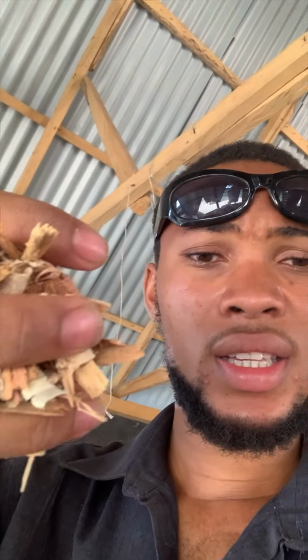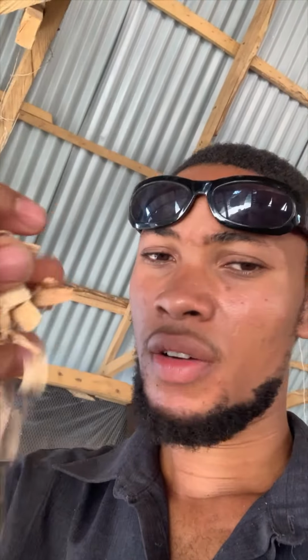So guys, this is the wood shavings. This is the one with the bigger particles. You can use this one. Make sure you use this one, it is very good. These birds can identify these wood shavings and differentiate them from the feed.